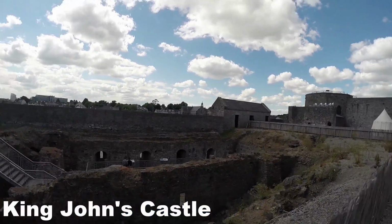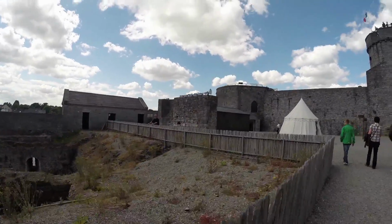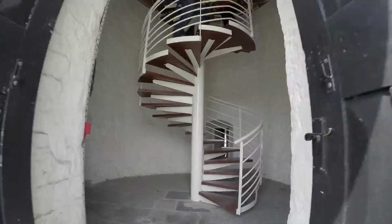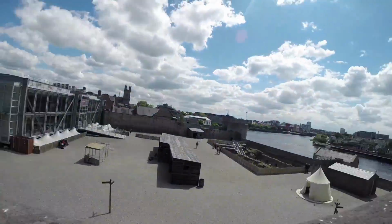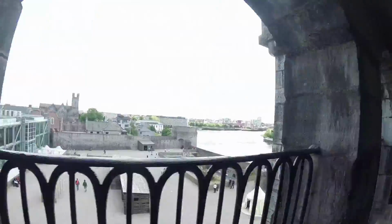Between 1200 and 1212, King John's Castle was planned and built. In the following centuries, it was repaired and remodeled many times. In 1642, Limerick and the castle took a hit from the Great Siege. The Confederates used mines during the Great Siege, which weakened the front wall of the castle. The castle saw much destruction during the sieges that took place in Limerick. Unfortunately, King John never visited the castle that was built for him.